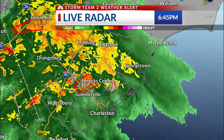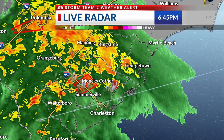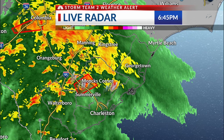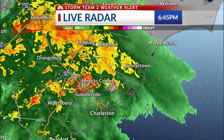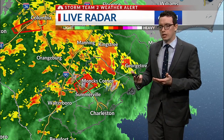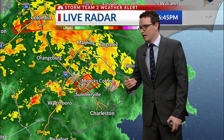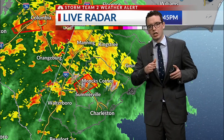So we are getting reports of very frequent lightning. In fact, a couple reports of some fires just around Liberty County, away from our area. So we are going to continue to watch this storm, but I wanted to take an expanded view for you for a moment just to show that there are several other storms which are fairly intense at the moment, but only one that is capable of producing a tornado according to the National Weather Service. And that's that one in Berkeley as well as Dorchester counties, just along 26, just near that Moncks Corner exit, though Moncks Corner technically not included into it.